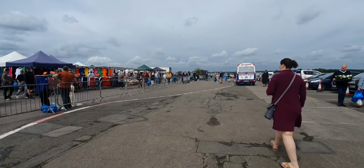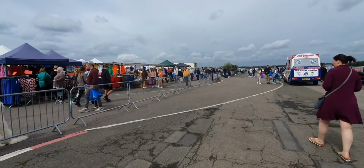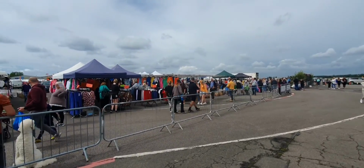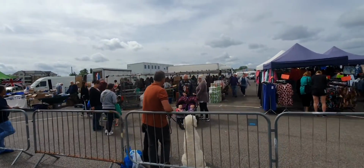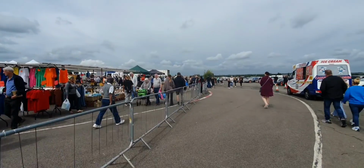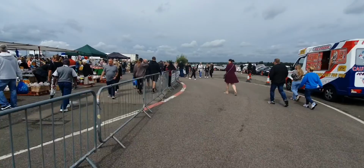And here we go. We're just going to walk into the market now. Luckily, I brought my cameraman with me today. I really didn't want to do all the recording myself today. Look, and as you can see, the first doggy as we walk in, and the ice cream van. Might have to have an ice cream on the way back.